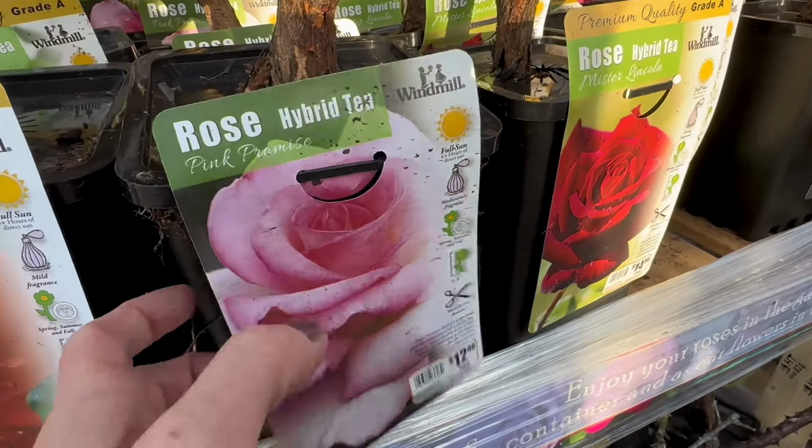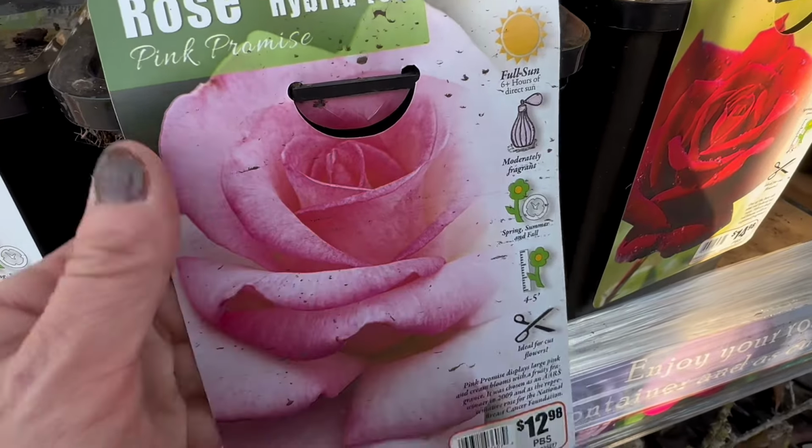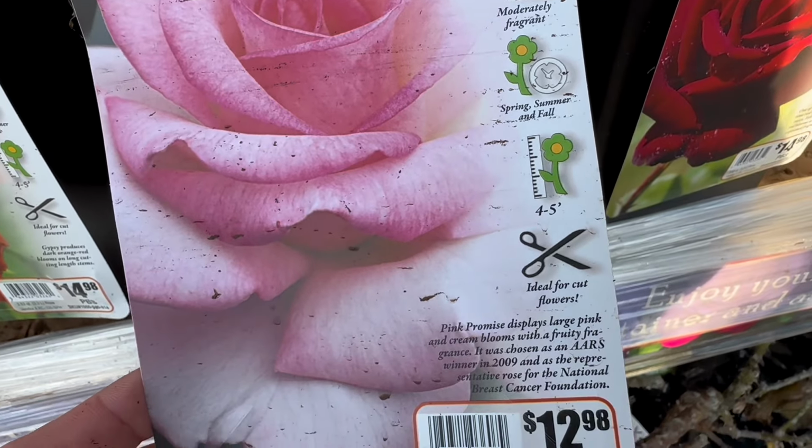The next rose variety is the Pink Promise. Beautiful blooms. Wow. Moderate fragrance. 4 to 5 feet will be the mature height, ideal for cut flowers.